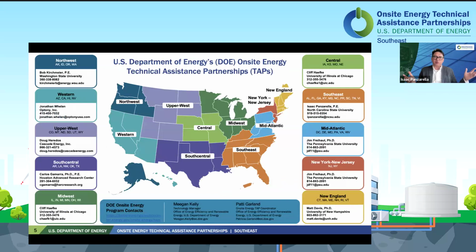This map shows the national scope of the program. We're with 10 regional TAPs, and we're based at NC State University at the NC Clean Energy Technology Center in Raleigh, and we serve the Southeast, and that covers Alabama, Florida, Georgia, Kentucky, Mississippi, North Carolina, South Carolina, Tennessee, Puerto Rico, and the Virgin Islands.